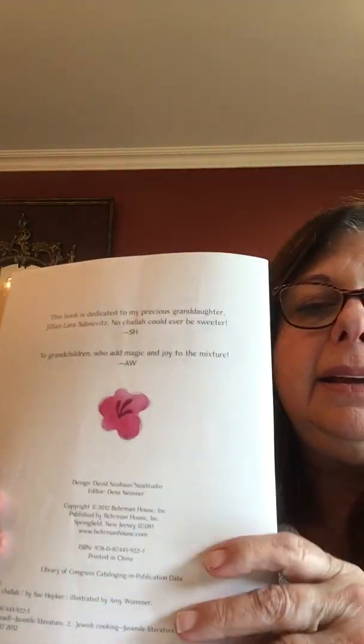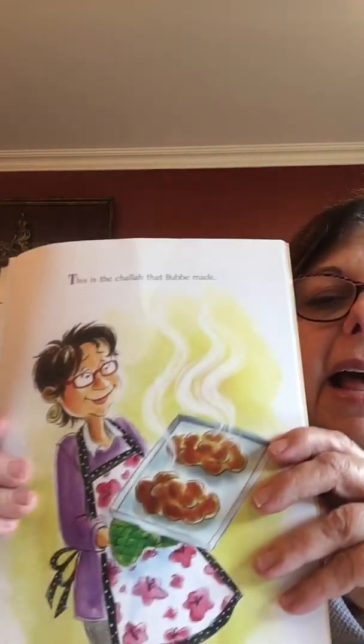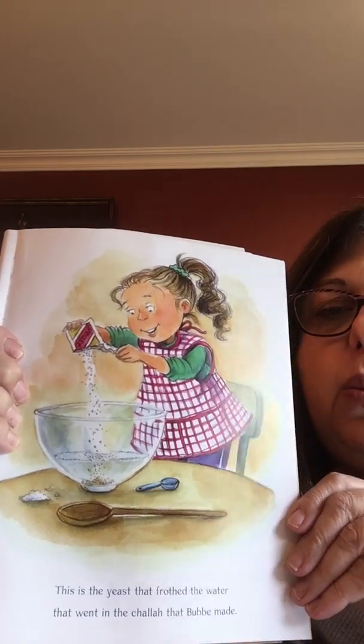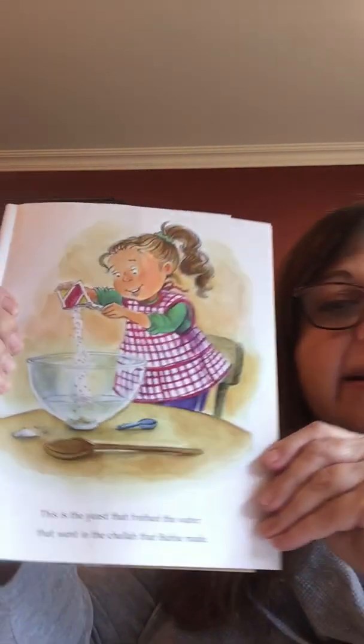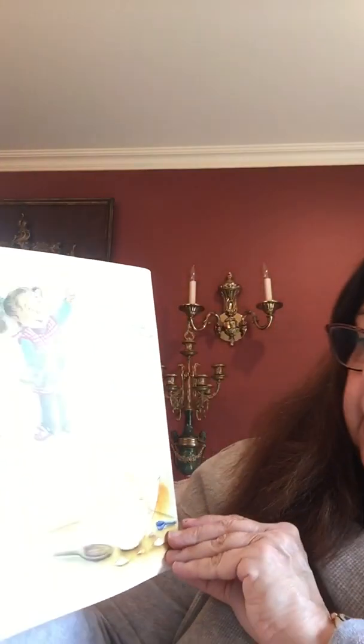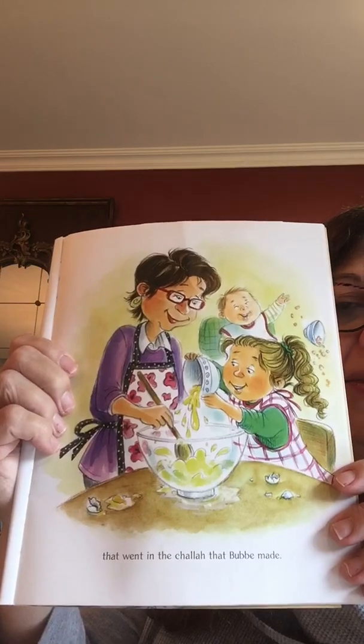This is the challah. Whoops, wrong page, sorry. This is the challah that Grandma made. This is the water, and this is the sugar that went in the challah that Grandma made. Do you see what I mean? It's going back to saying what Grandma made. This is the yeast that frothed the water that went in the challah that Grandma made. These are the eggs that whipped the yeast, that frothed the water that went in the challah that Grandma made.